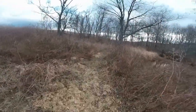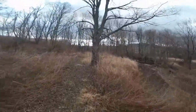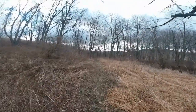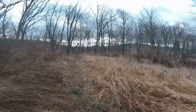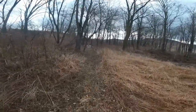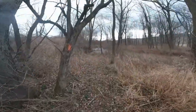It's March 25th, 2016, and we're having an early spring. A lot of things that aren't usually up this time of year are up, and the migratory birds are back. And it looks like we're going to have a little bit of a stream crossing here.